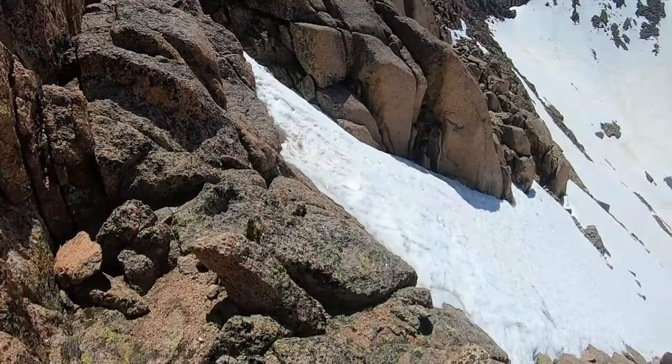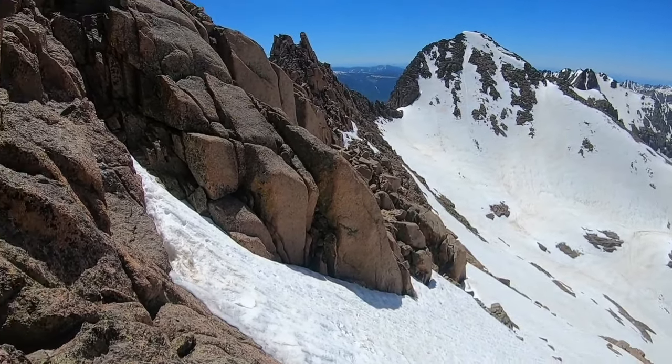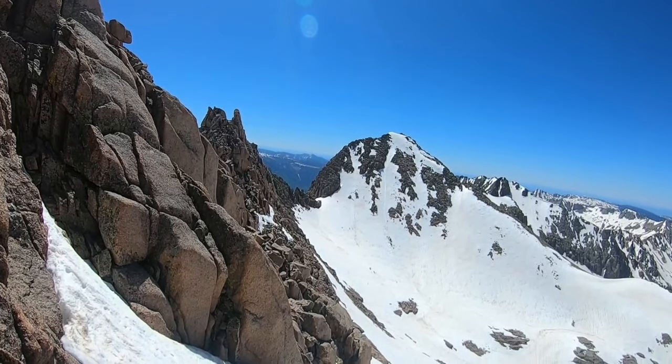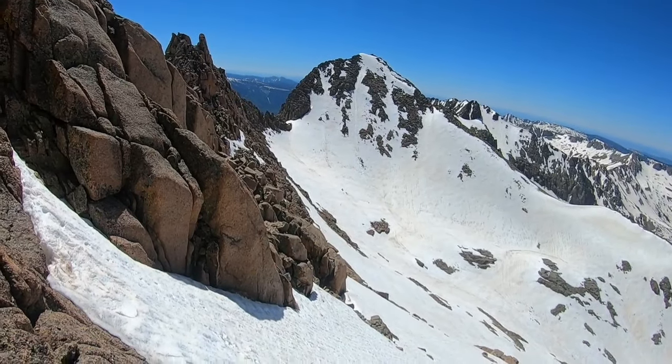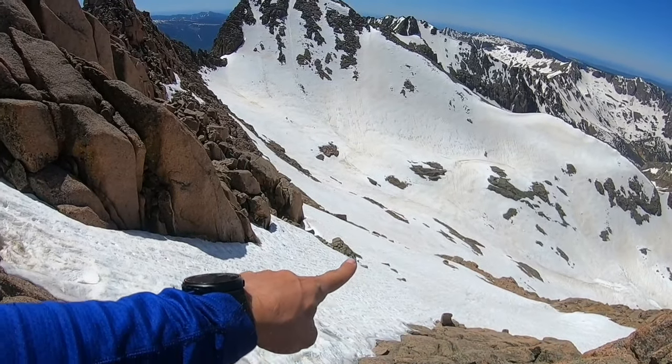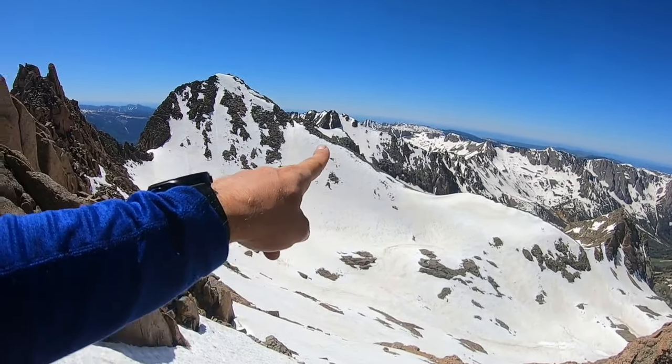Yes. Back down at the snow. Time to crampon up again. We're gonna go for Windom right there. So I think I'm gonna cut across, go down to the left here, and then cut across up to that saddle right there. I should be able to find the main trail from that point. Windom's just a class 2. Last one.